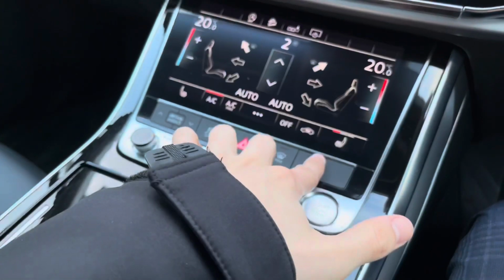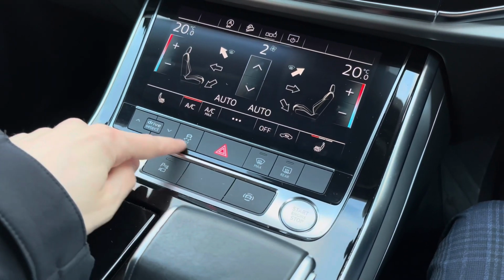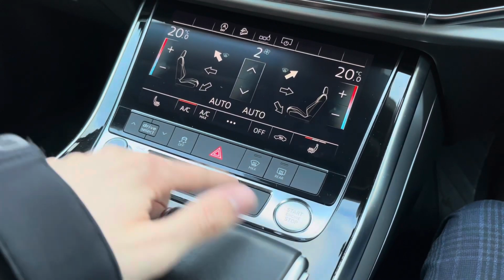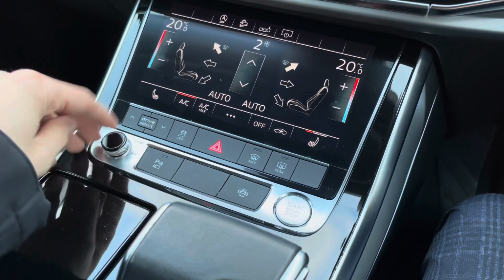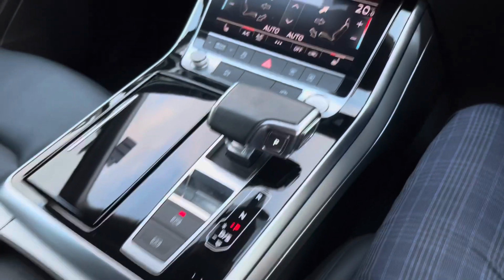Now in looking down, we do have our shortcut buttons there, so we've got our buttons for the heated rear screen, as well as our front screen, and we also have our drive select, as well as our parking camera and sensors, and our safety features there. And this is also our front button there for the radio controls.